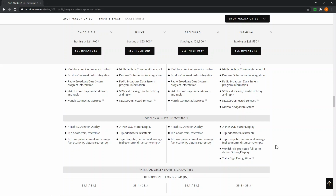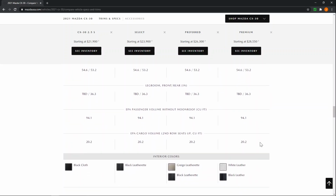Mazda is really big on that, connected driver and really removing a lot of those distractions that you have to have when you're driving. In a lot of other cars, they try to minimize the distraction as much as possible. And that heads-up display is kind of a way of doing that. Also adds traffic sign recognition.